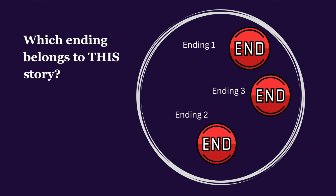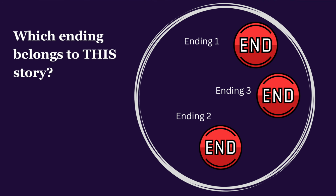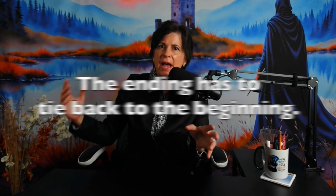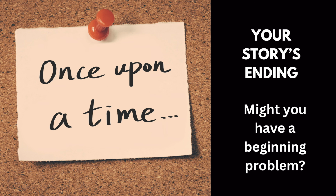But once a book gets rolling, it starts drawing a circle around the endings that could honestly belong to this story. So the middle of the book may change the size of that circle, and it may push the character somewhere that you didn't expect. And still the ending has to answer what the story first taught us to care about. So what do I mean here? What I see most writers missing is that the ending has to tie back to the beginning. And if you're struggling with the ending, it may mean that you actually have a beginning problem. Don't panic. Let's dive into this a little bit more so I can explain.